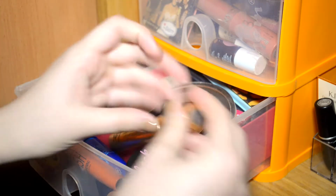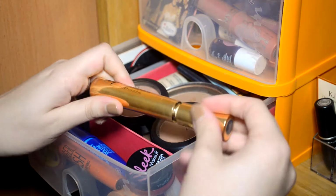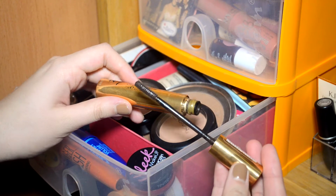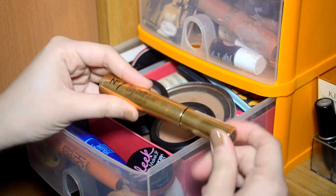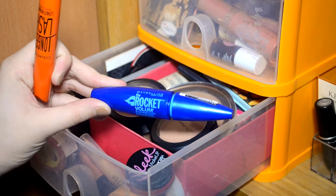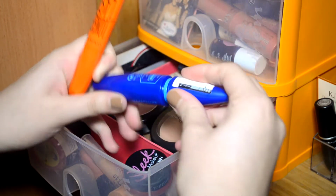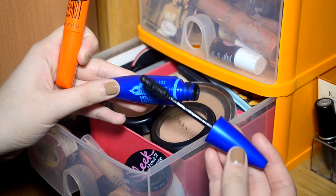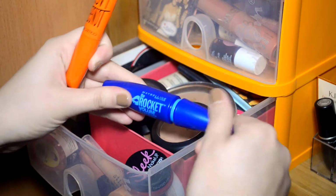So just in the front here I've got a few mascaras. This is my number 7 Stay Perfect mascara, and this is the one I use for lower lashes. It just has this really small spiky wand, and it doesn't smudge on my lower lashes. 2 other mascaras which I use for top lashes. This is Maybelline the Rocket Waterproof, and I love this. It's one of my all-time favourite mascaras. Has quite a similar one to that number 7 one actually, but it's just bigger but quite spiky, and it does a really good job at just separating my lashes.